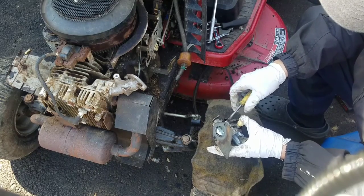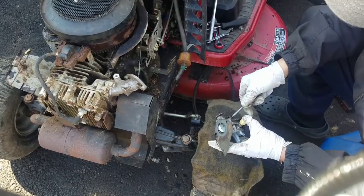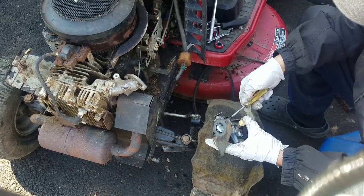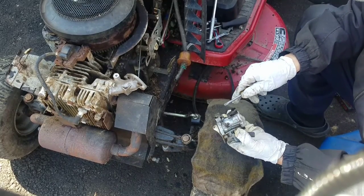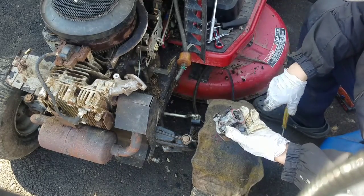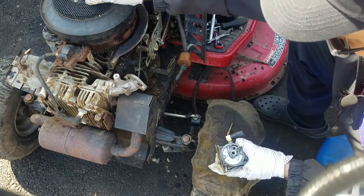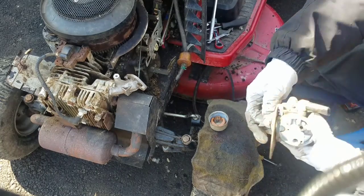To set it, you put it all the way in, right? Until you can't turn it anymore. Back it out 1.5. So that's a half, another half, another half. That's 1.5. Make sure this is tight. It is. So, you know what? That's a pretty clean carb. Let me put this jet back in, put everything back together again.